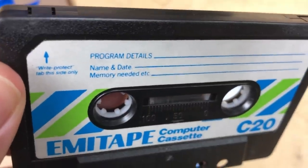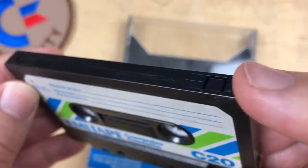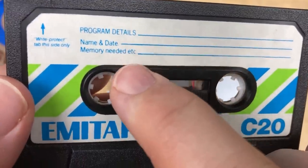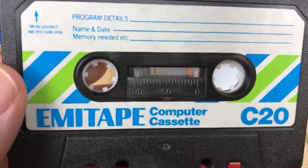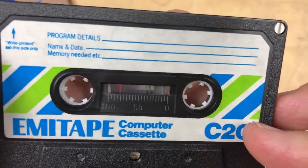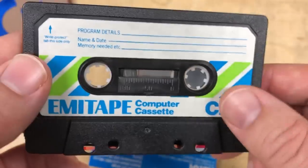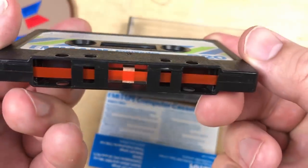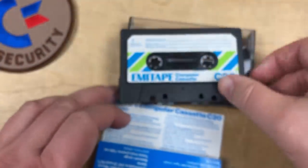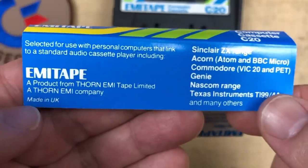So the cassette itself, nice green, white, and blue. Points out the write protect tabs at the top. They're still intact. Gives a place for the program details, name and date, memory needed, etc. Inside, one and two don't seem to be differentiated between. But that side one there, you can see it's rewound. Ooh! A red leader. Okay, but what I'm really interested in here was the TI-99/4A, made in the UK.